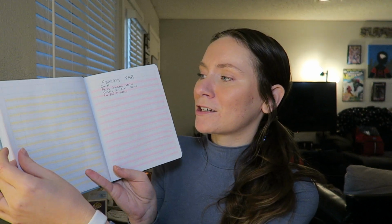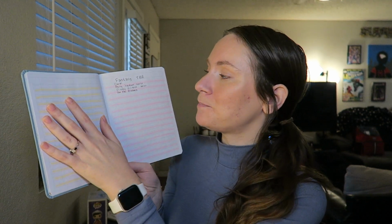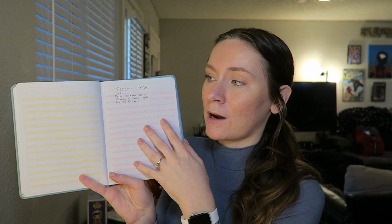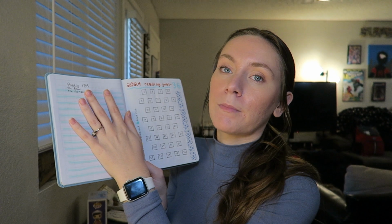When you flip the page, oh, I haven't written it. This is probably gonna be my sci-fi TBR. I didn't think I was a sci-fi book girly. But then I was like, oh, but Hunger Games and Maze Runner and Ender's Game, those are all sci-fi. So I technically am. So that'll go here. I got my fantasy TBR, which I think is my favorite genre to read. And then you flip the page and my poetry TBR is on this page.